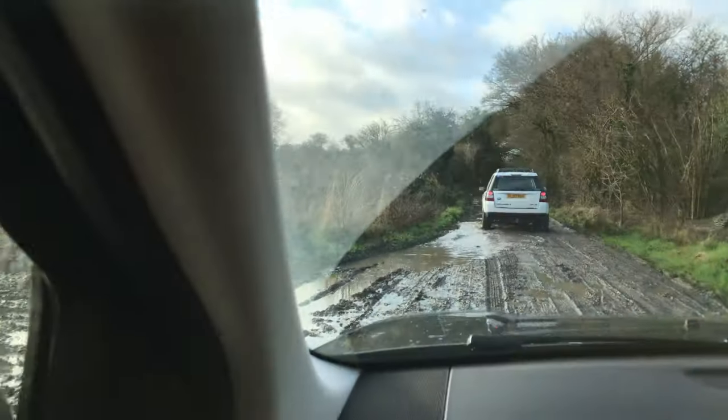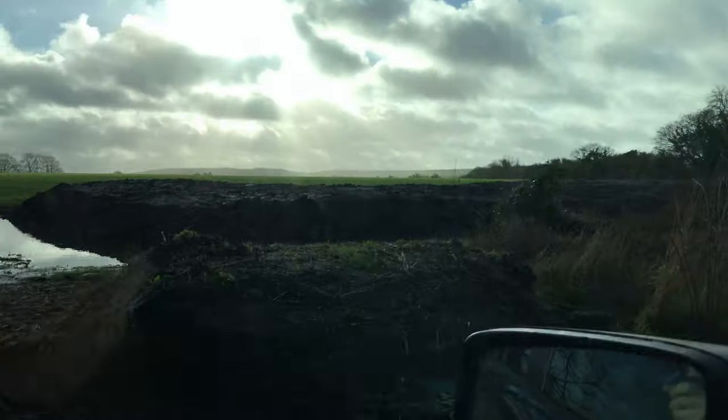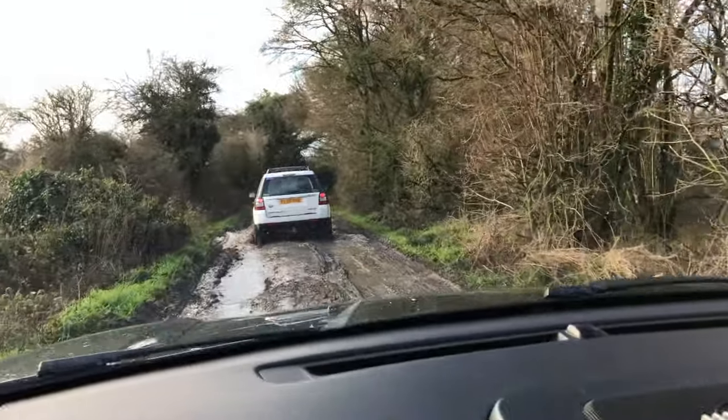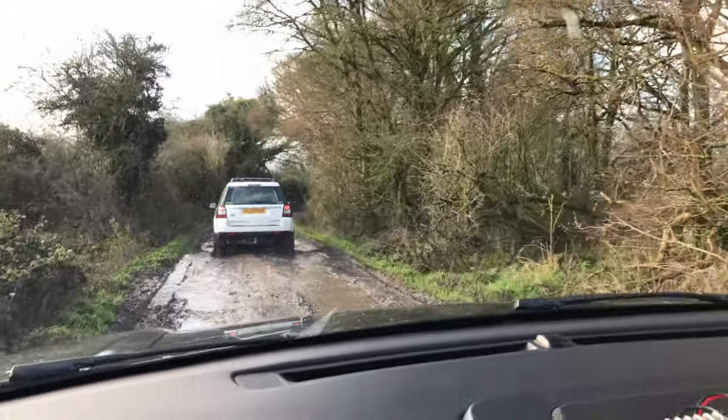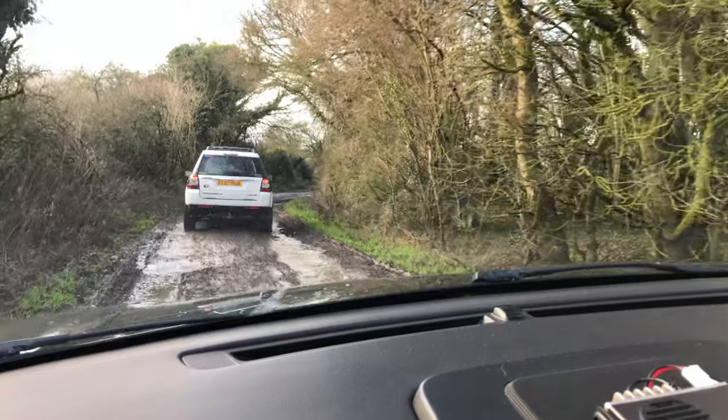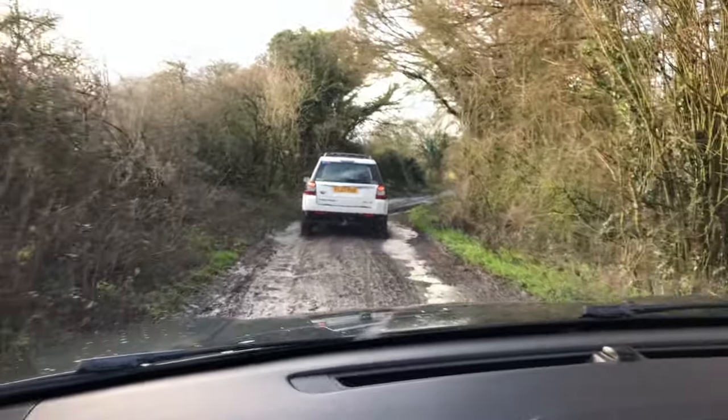Well, the weather's looking a lot better than it was yesterday, which is very good. We've met up with Phil. We're off to the shooting club for a nice cup of tea down this very mucky lane.